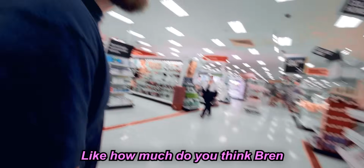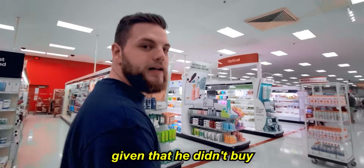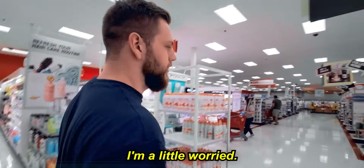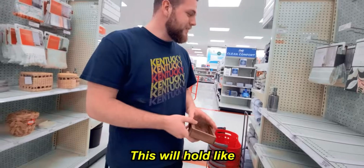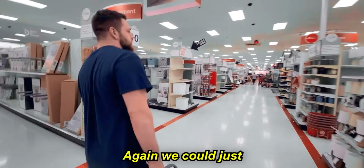Like, how much do you think Bren went into making it look like McDonald's? Well, given that he didn't buy ketchup or mayo, I'm a little worried. Then again, knowing him, he might. This will hold like 14 fries and then they'll all fall out. Again, we could just empty out a candle.